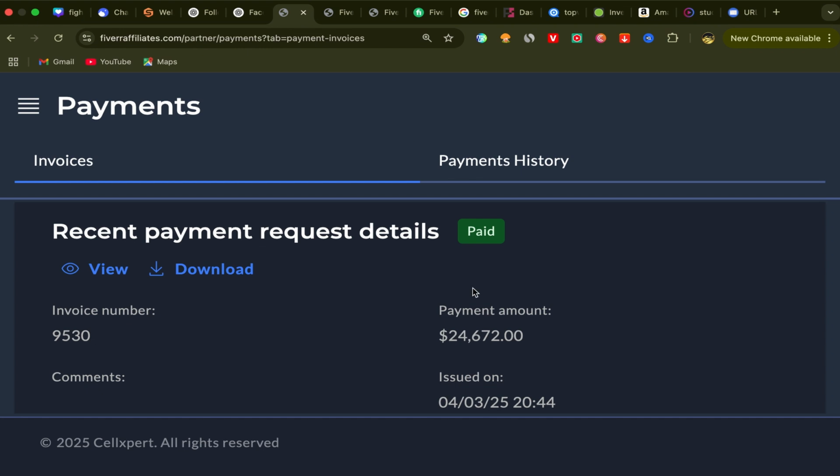You should know that just last month, I made $24,672 and it's paid. This is my invoice. You can see the numbers. I have everything. This is my invoice. This is the payment proof, as you can see.